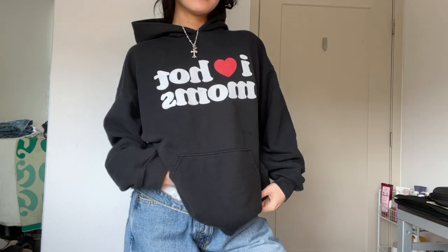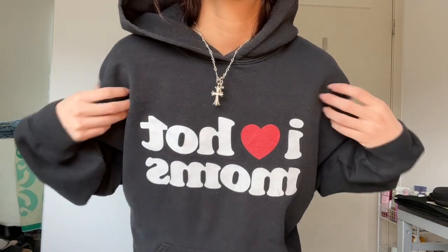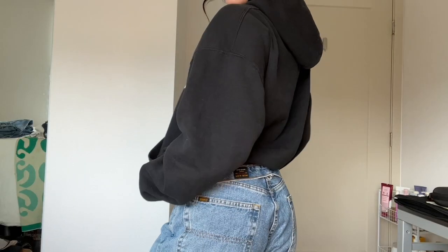And then definitely another one of my favorite things I got during this bins haul is this. It's an I Heart Hot Moms jacket. I just thought this was so funny. I immediately put this in my cart when I saw it. And I posted it on my story and I was like, oh, best thrift find ever. And someone swiped up and they said it was Danny Duncan merch. I think he's a comedy YouTuber.